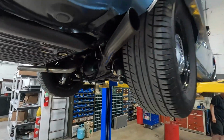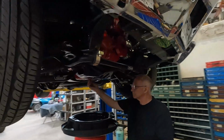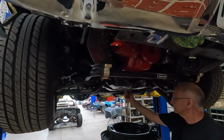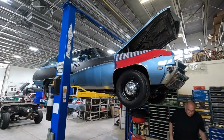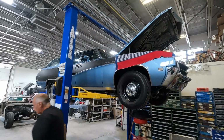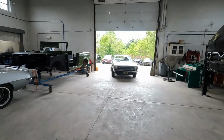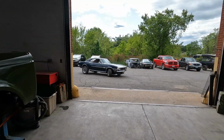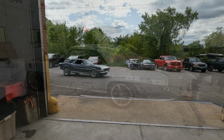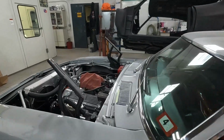Someone said you won, what, second overall? Just got back from Bowling Green at the Buick Nationals to get a top 25 award. There's another beauty they just finished. Big block.